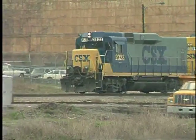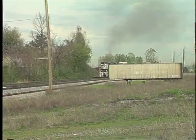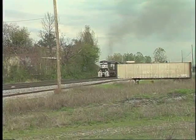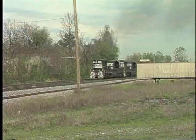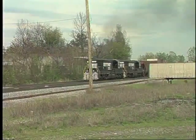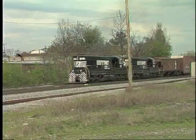CSX and Norfolk Southern are the railroad players in Atlanta, and almost all of the city's rail traffic, estimated at over 150 movements a day, funnel through a very busy Howell Y. A manned tower guarded this busy junction until a few years ago, but now CSX controls it from Jacksonville.